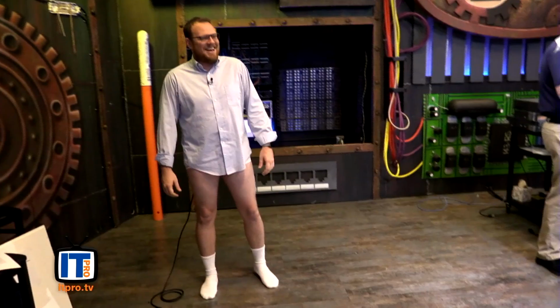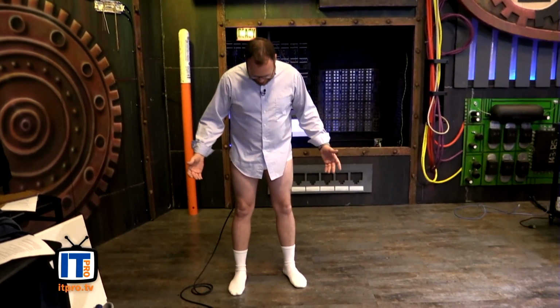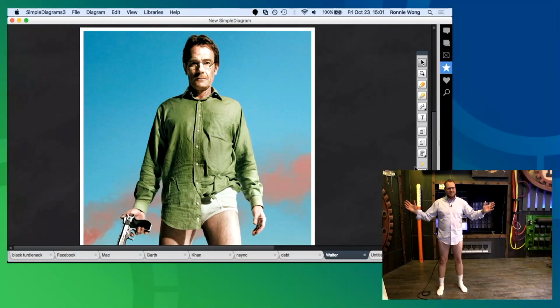Now, what's interesting about this costume that you got going on, Peter, is the fact that we've turned off all the lights in the studio, and there seems to be a glow emanating from around that side of the building. I think it's the sock. It's the white sock. Oh yeah, that's it. I'm pretty sure that's exactly what it is. But yeah, do we have the Walter White shot up here? I think I pretty much look exactly like him.